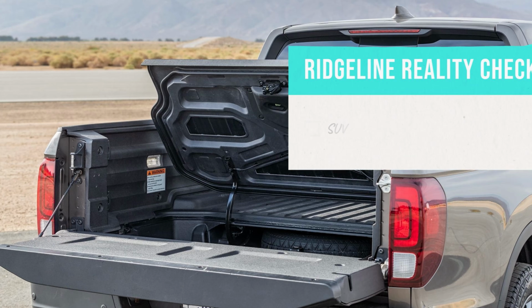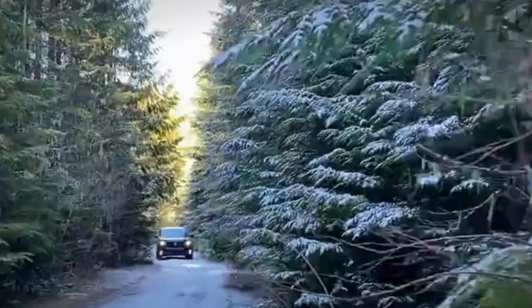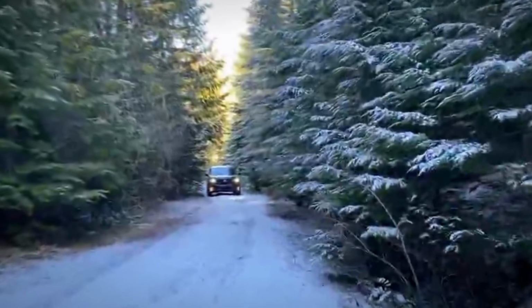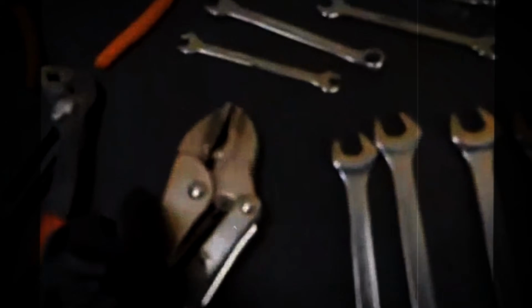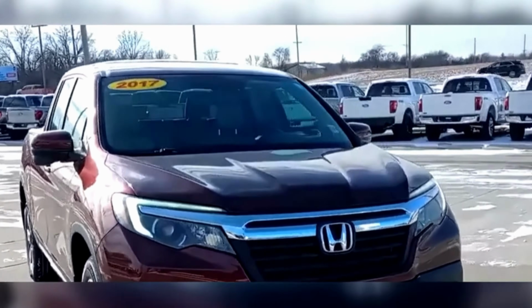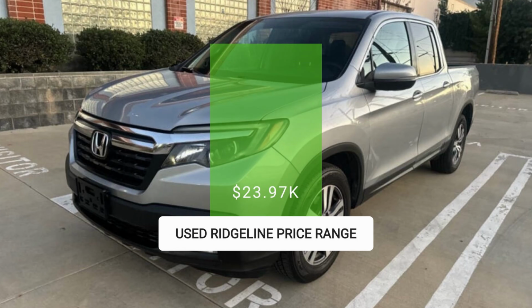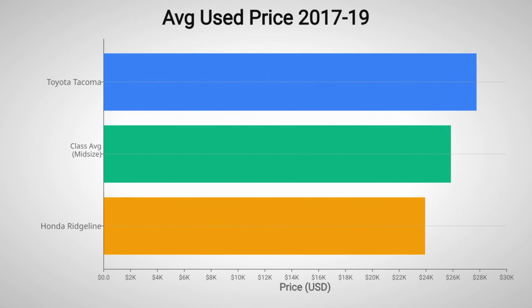What you actually get: independent rear suspension that rides like an SUV, a bed trunk nobody else offers, all-wheel drive that handles snow and gravel without complaint, and a maintenance bill that embarrasses the half-tons. A clean 2017 RTL with under 90,000 miles runs around $22,000 to $26,000 right now, and a comparable Tacoma of the same age will cost you a few thousand more for capability you'll probably never use.